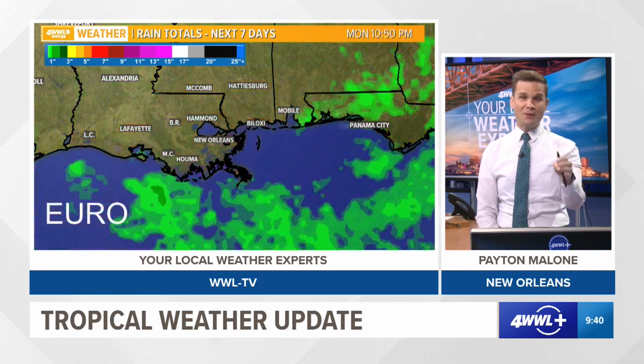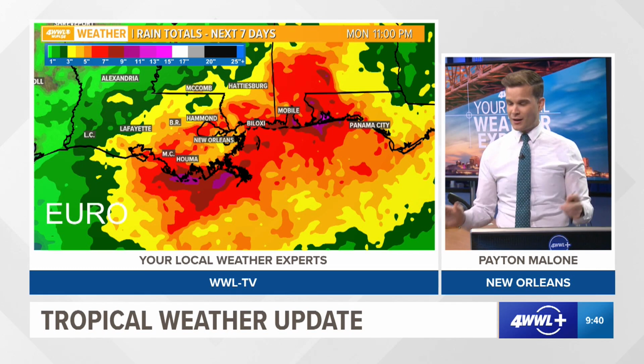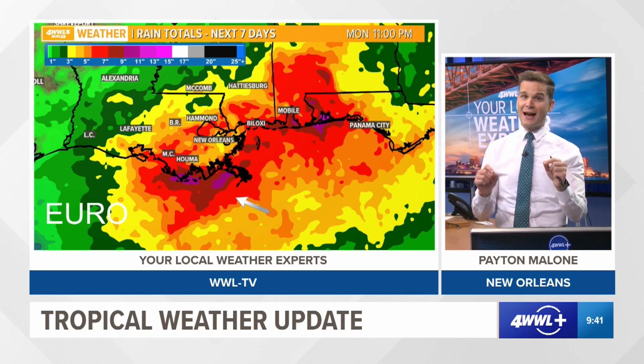The European model is the solution that keeps a low pressure, still produces rain in Louisiana, but maybe not as significant as what the GFS is showing. So you can see there are lots of yellows and oranges and reds. That's 5 to 7 inches over Louisiana and the Mississippi coast. And then once you get into the Gulf regions, that's where the coastal areas and into the Gulf, that's where you start to run into some 11, 12 inch totals. So both models are spitting out a foot perhaps the closer you get to the Gulf of Mexico.